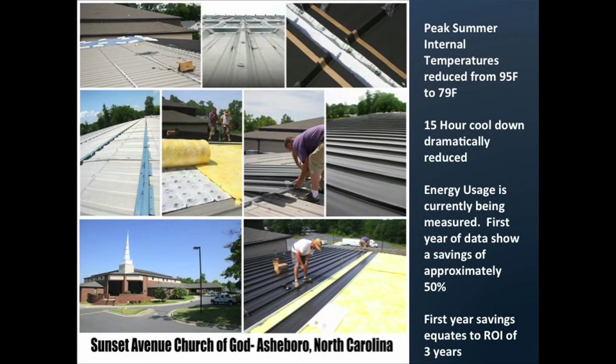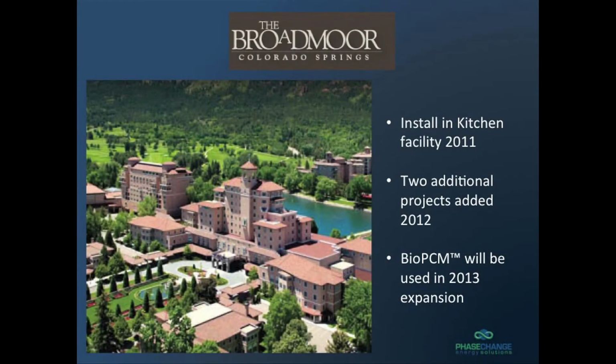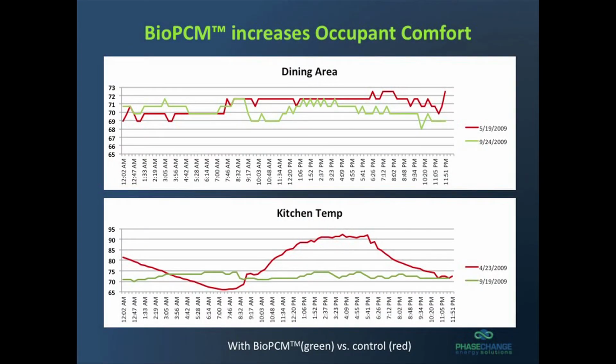Churches, colleges. This is one of my projects, one of our Colorado college projects. Down in the kitchen, we've got five-star chefs at the Broadmoor, and the kitchen was over the top as far as getting hot. So all we did is lay phase change, just pop the 2x4 ceiling tiles and put the phase change above the ceiling tiles in the kitchen, significantly better.